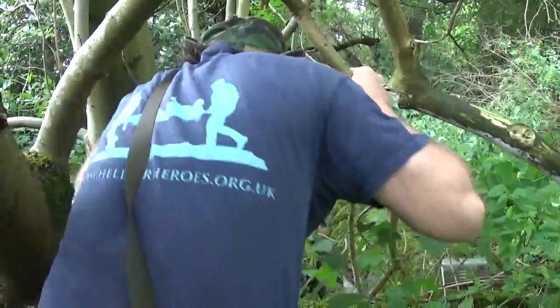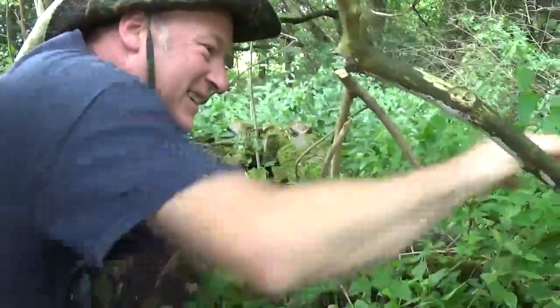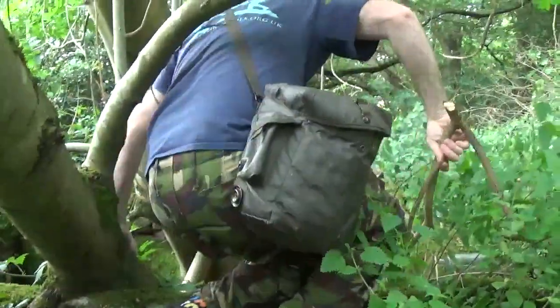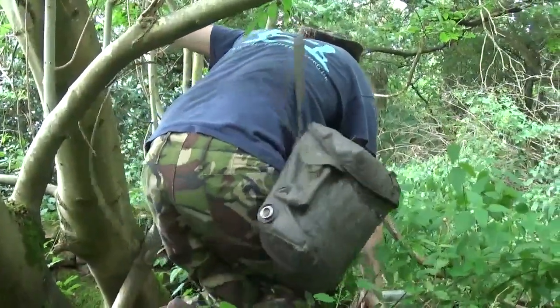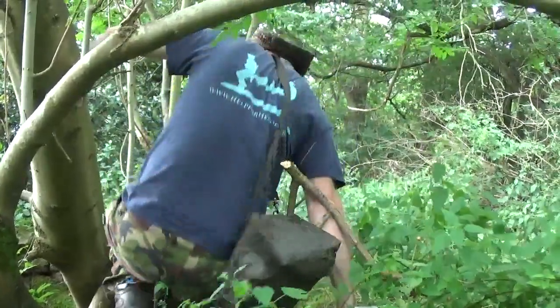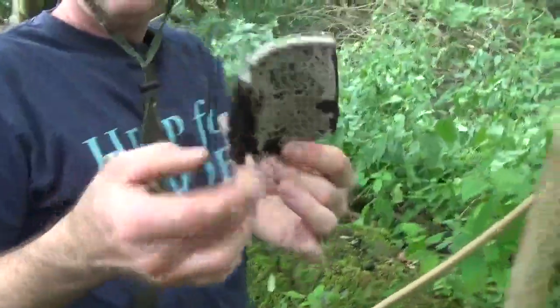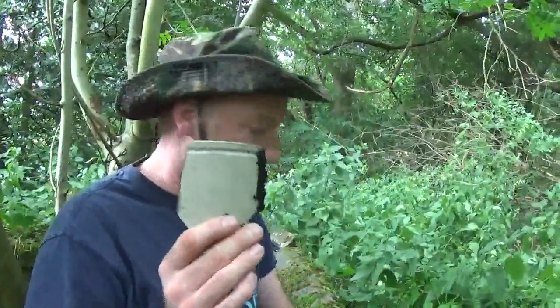Could it have been a kiln? Yeah, I think this is an old dump, isn't it? Oh, I think it is. Watch out, it might not be safe. Old pottery.